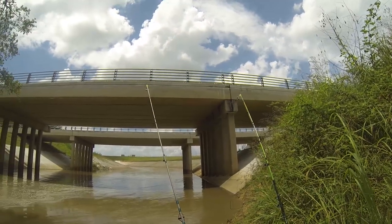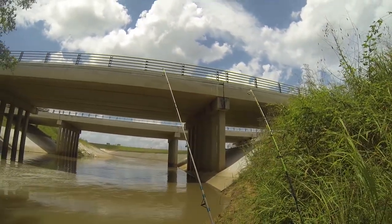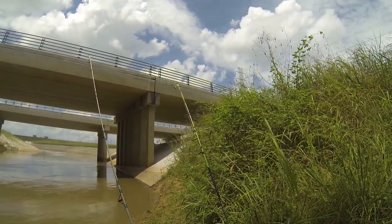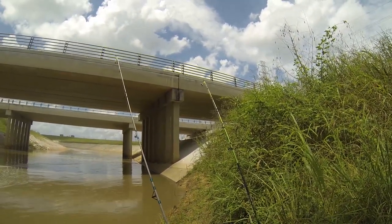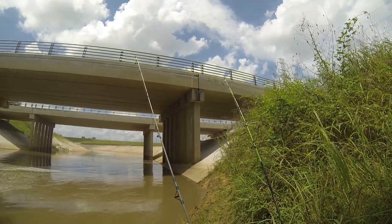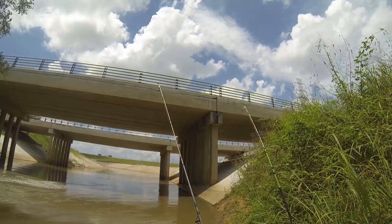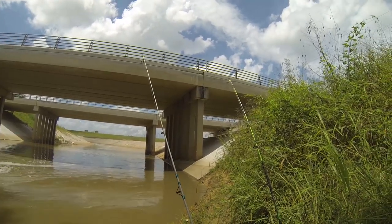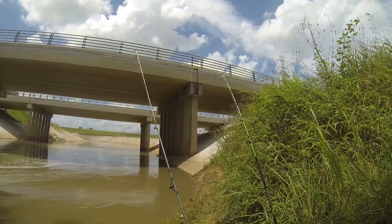Hey, it's a little tougher in this current, man, but it makes it so much more exciting, the challenge to it, you know? Is it debris? Is it a turtle? Is it a fish? Is your bait still on there, man? You don't know. You don't know what's going on under the water. Exciting. Challenging.